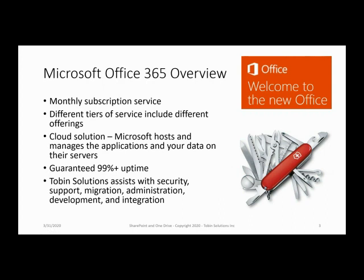So we want to cover the highlights to make sure we've got enough information here for everybody to understand what this is. First of all, Microsoft SharePoint and OneDrive are part of the Microsoft Office 365 suite. A little bit of an overview on that: Microsoft Office 365 is Microsoft's monthly subscription service. They have different tiers of service that include different offerings. Fundamentally, it's a cloud solution, meaning that Microsoft hosts and manages the applications and your data on their servers. They've got a 99% uptime guarantee.